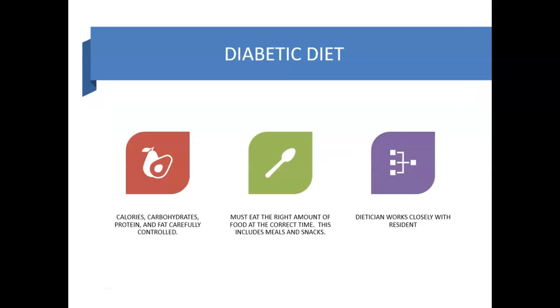A diabetic diet, calories, carbohydrates, protein, and fat are carefully calculated. They must eat the right amount of food at the correct time. This includes meals and snacks. Dietitian works closely with the resident.